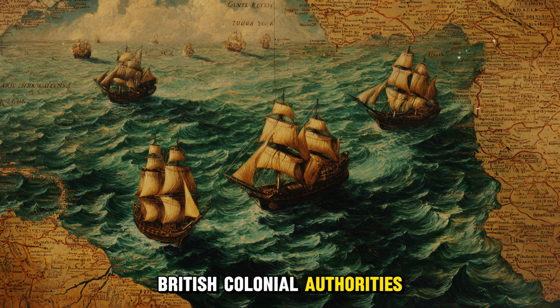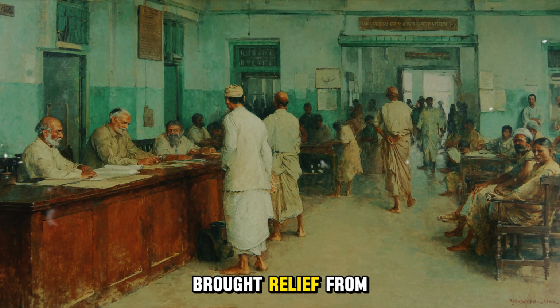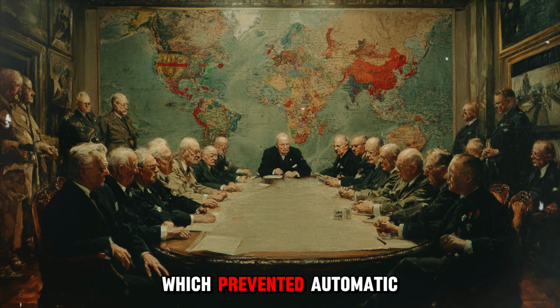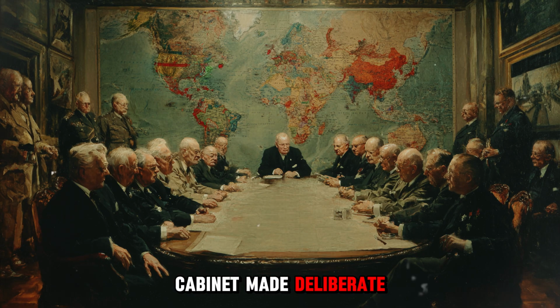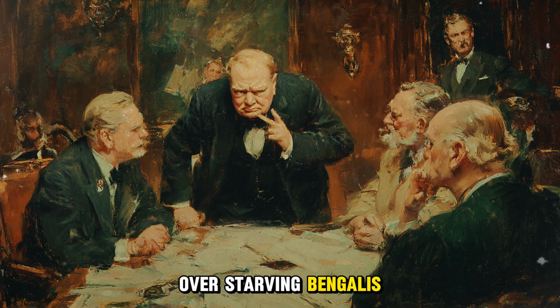British colonial authorities diverted food from Bengal to build stockpiles in the Mediterranean for Europeans who had not yet been liberated. They denied shipping requests that could have brought relief from Australia and Canada. They implemented and then abandoned price controls that created black markets and hyperinflation. The provincial government never declared an official famine, which prevented automatic relief measures from activating. And Churchill's war cabinet made deliberate decisions, documented in meeting minutes, to prioritize Greeks and military stockpiles over starving Bengalis.